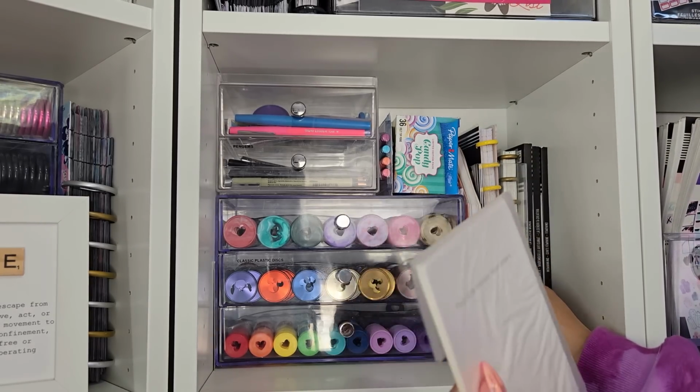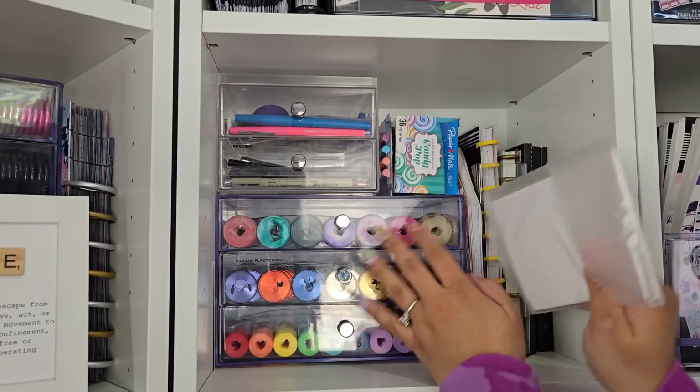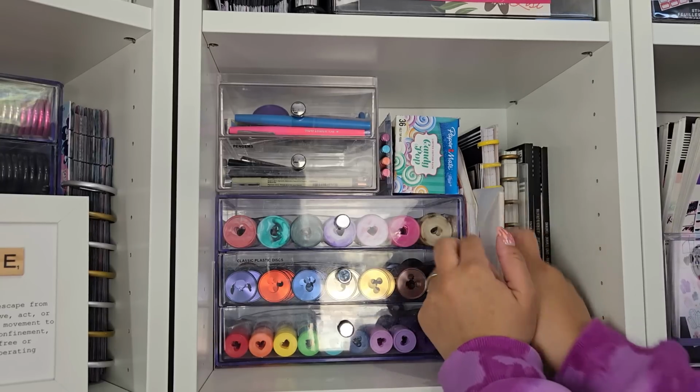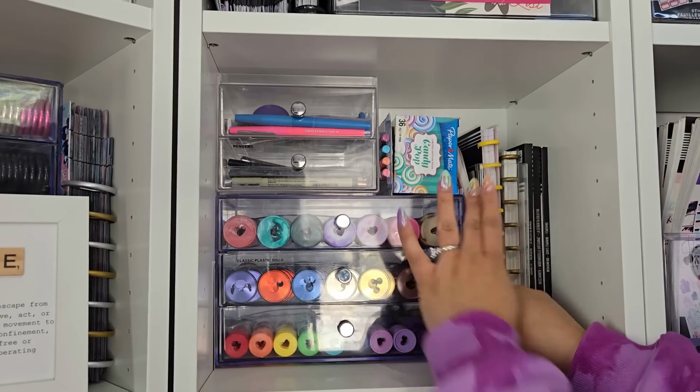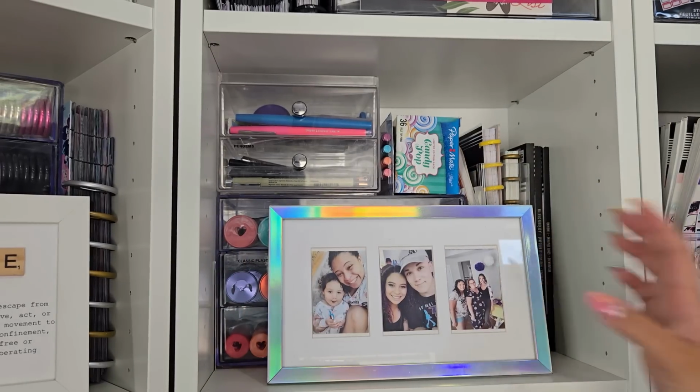I'm pretty sure, I wonder if this is thermal paper. This might be for a printer, like samples that came with my new printer or something. And I just never used them. I was like, I don't need samples. I know what I'm doing. So yeah, anyway, that is what is on that shelf.